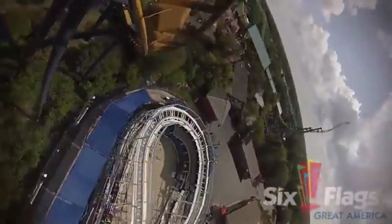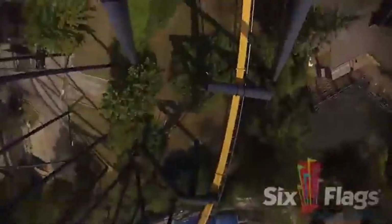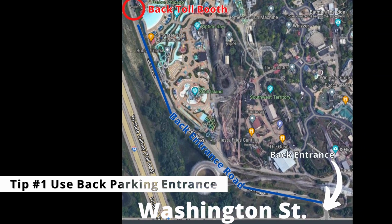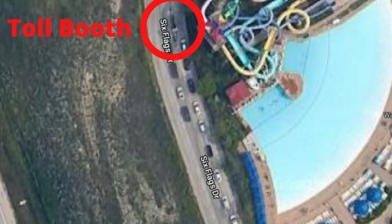Okay, so we're going to start off with parking. For folks who have never visited the park, I would enter via the back entrance if you're going during opening, especially if it is on a Saturday, Sunday, or during Fright Fest. You're going to want to go through the back entrance.